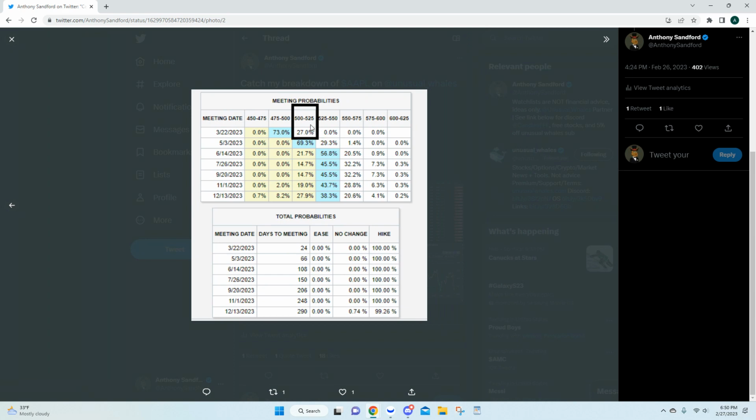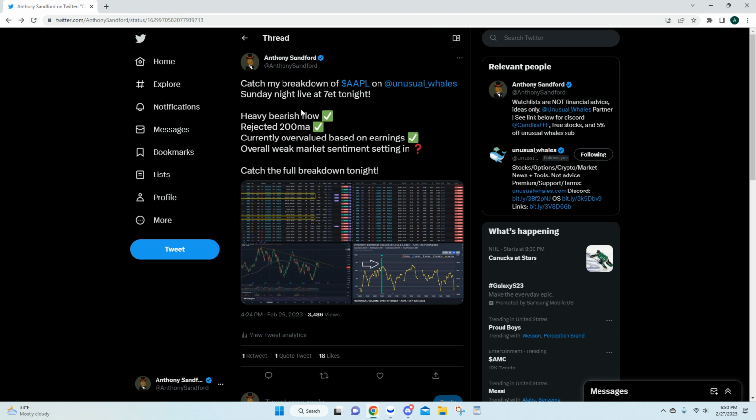This was part of it. 27% chance of seeing a 50 BPS hike in March. That does cause fear in the market. So that was just a little recap there.